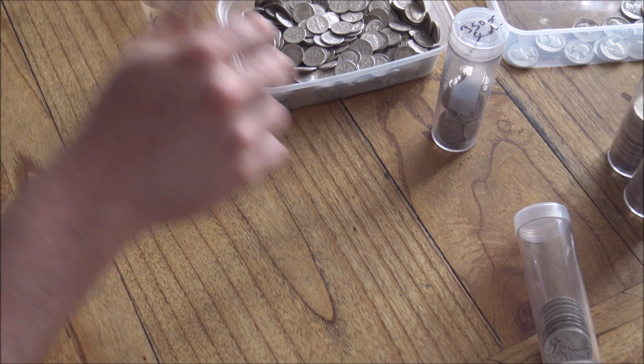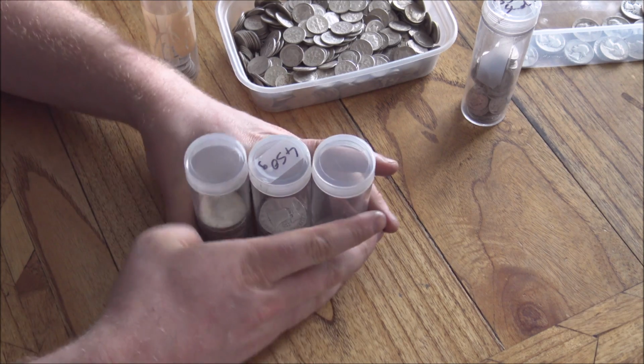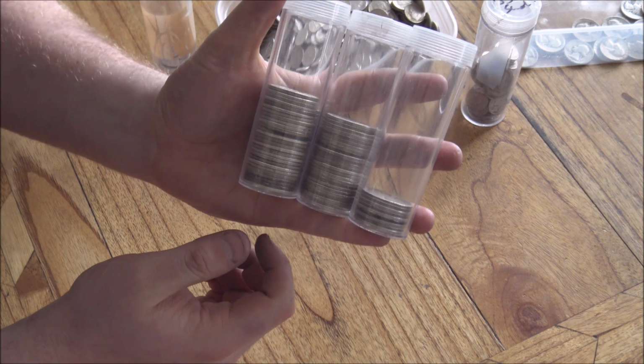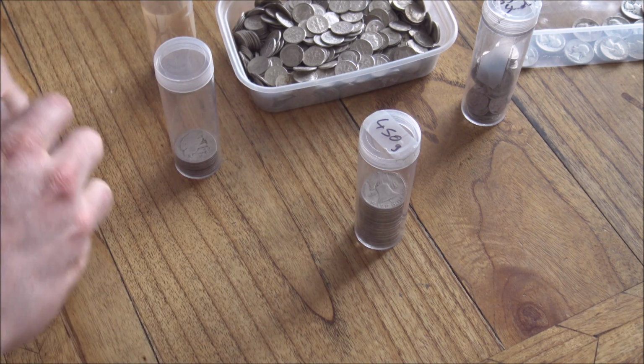Then we get on to the coolest coins, in my opinion, of this whole thing, and these are the half dollars. Now, I was not expecting to get very many, if any, of the Benjis and the Walking Liberty half dollars, but as you can see here, we have quite a lot coming out, certainly of the Benjamin Franklins, which is really, really interesting. So let's first just have a look through these.